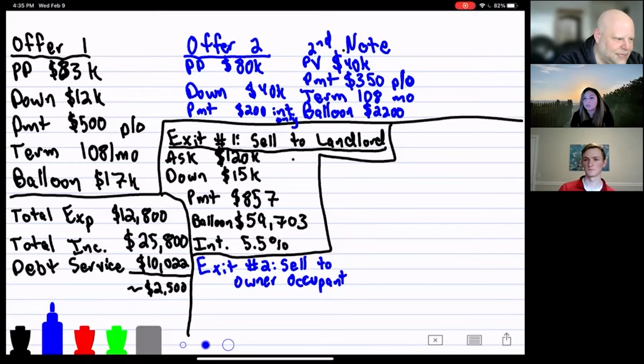Okay, so let's look at this. Let's say one of these properties is worth 45, and we're selling it easily for 55, no problem at all. So now I'm selling one property for $55,000, and we'll just look at one, and then we'll see what it will do based on three of them, right? So we're going to sell it for 55,000. More than likely, we're only going to get $5,000 down.